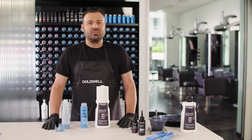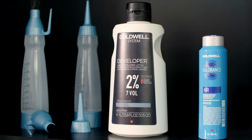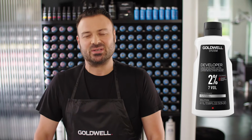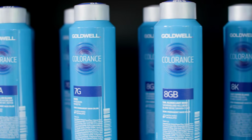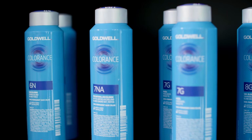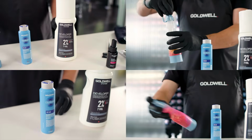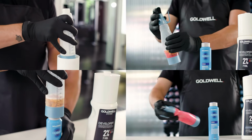How does it work? Let me show you the easy measuring and mixing. Always with a 2:1 mixing ratio. Always use 2% System Developer Lotion. The new 2% System Developer Lotion is specially designed for Colorance core shades to create intensive, long-lasting color results with outstanding brilliance and shine. It comes with Bond Pro Plus technology for even more care and protection. It's really that easy. Decide on the formula, mix it, apply it, rinse it.